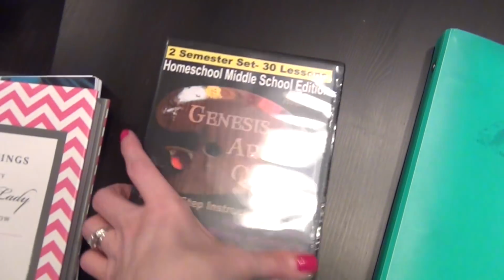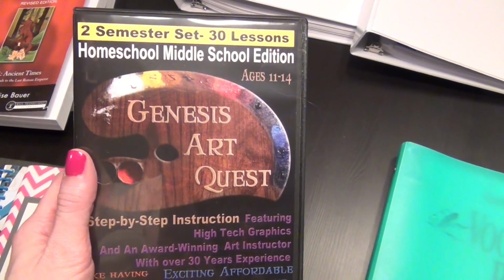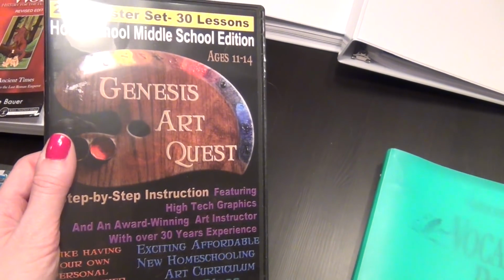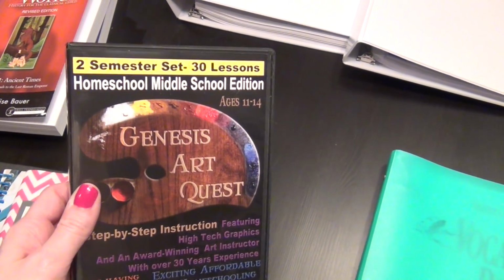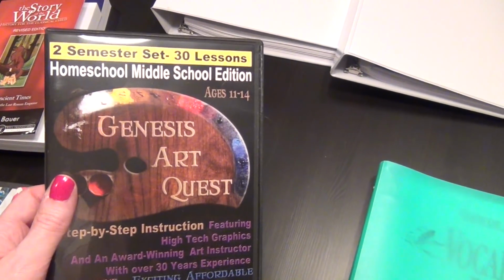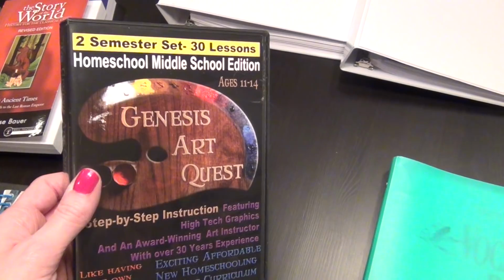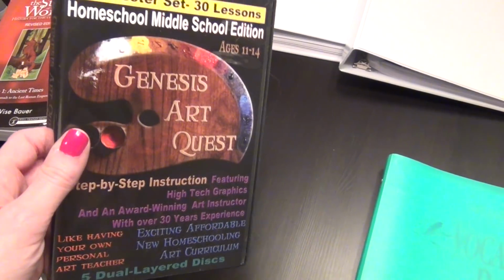This is also new this year, and I was contacted by the company to ask if I would review it, and since we are very bad about doing art, I said sure, I'd be really interested in trying it out because it is actually taught by an art instructor, and it's the Genesis Art Quest. It's a 2-semester set, so there's 30 lessons, and it's designed for homeschool middle school, ages 11 through 14. So I don't plan on doing this every single week. I don't think we're going to have time, but I think it's one of those things that's going to be great to have. It's going to be something that we can do whenever we get time to do it, and it's going to hit some of these lessons and some of these things that I would not have the first idea about how to teach.